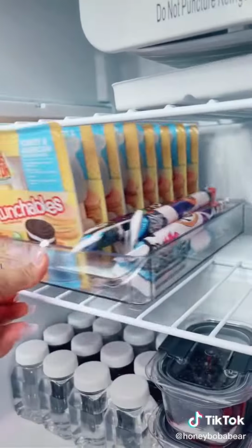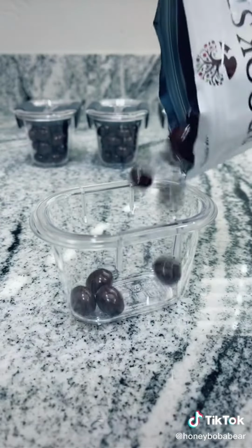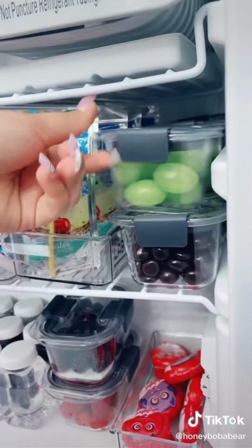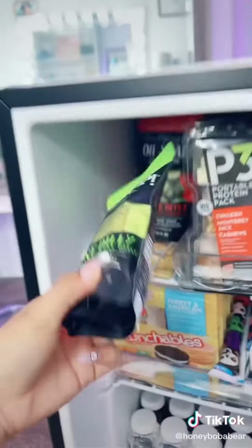Babybel cheese, Lunchables, and Go-Gurt on the side. I found these snack containers at Target, and I'm just filling them with grapes. I bought four more, so I'm just filling them with chocolate. Can't forget Capri Sun, because I'm addicted. I've never had these, so hopefully they're good. Pickle Ricks, these are the best.